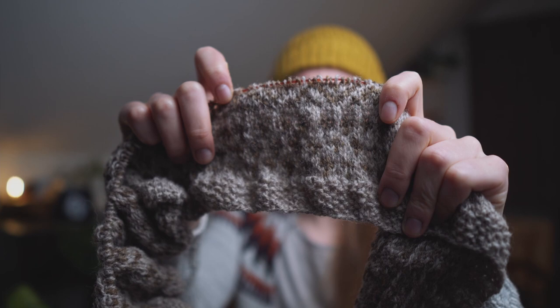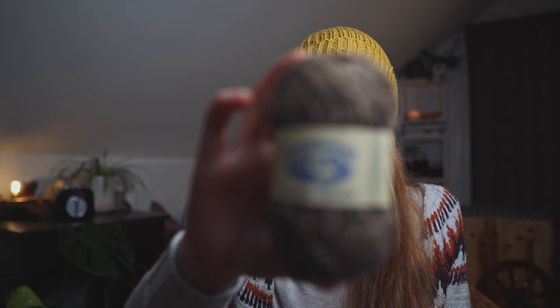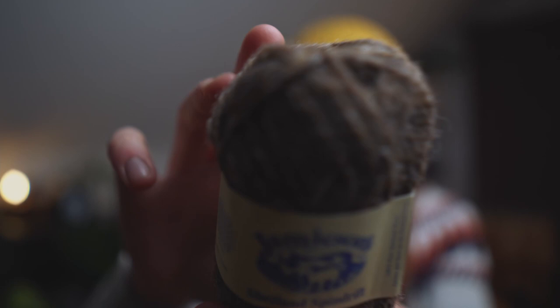Well, then I have one more WIP here, which I showed in the last episode, by Mary Wallin. It's the Muckle Row jumper. I'm not much further than the last episode. This is a bottom-up construction, and it has some colorwork down here on the body and on the sleeves, and otherwise it's just plain stockinette. And I'm knitting this in Jamieson's Shetland Spindrift, which is the recommended yarn. I really love this yarn because it has all these specks in it. And I'm really enjoying this project, even though it's a very slow one.